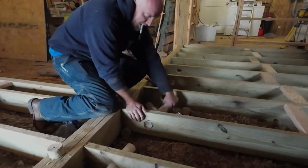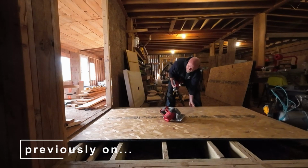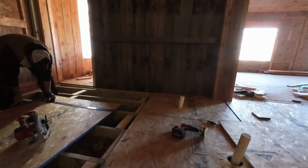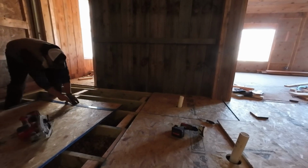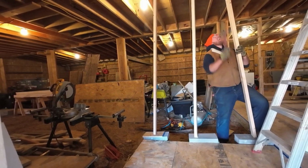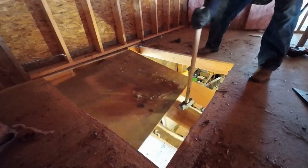Previously on Breaking New Roots, the subfloor seemed endless in the moment, a challenge that stretched both our patience and resolve, but looking back, it's clear that overcoming that hurdle was worth every step. Now with the stairwell cut and measured for the spiral staircase, the centerpiece of our future home, it feels like this vision is coming to life.